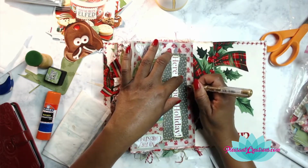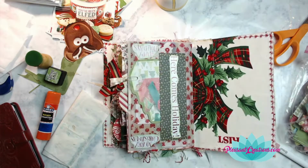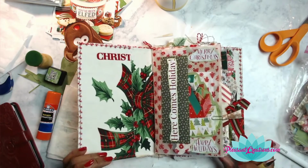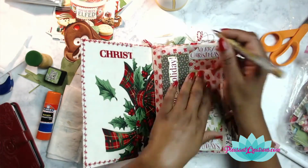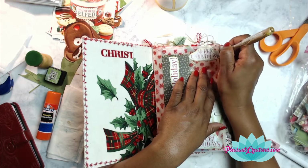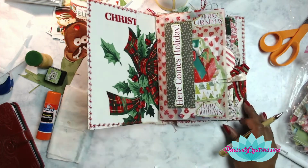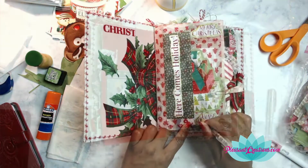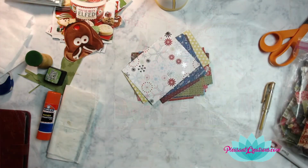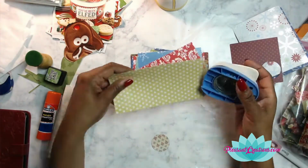So I'm taking my gold Uniball pen and I'm making some faux stitching on here, which looks quite lovely, I have to say. And of course, I did take out my heat gun to set my gold pen, because y'all know that's just like paint coming out of there. It's even a thicker paint than some of the other paint pens that I have. So I always hit it with some heat so it will dry before I go on to my next piece of the project, so to speak.